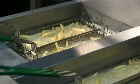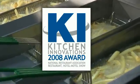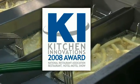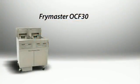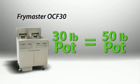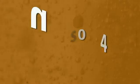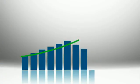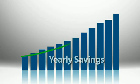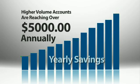The Frymaster OCF30 excels, to the extent that we were awarded a Kitchen Innovation Award for it in 2008. The OCF30 features a 30-pound fry pot that is uniquely designed to cook the equivalent of a 50-pound fry pot, which means from the first time you use this fryer, you've just saved yourself 40% in oil costs, and it doesn't end there. Over the course of the year, as the illustration demonstrated, the savings accumulate dramatically. Some higher volume accounts are seeing savings reaching over $5,000 annually.